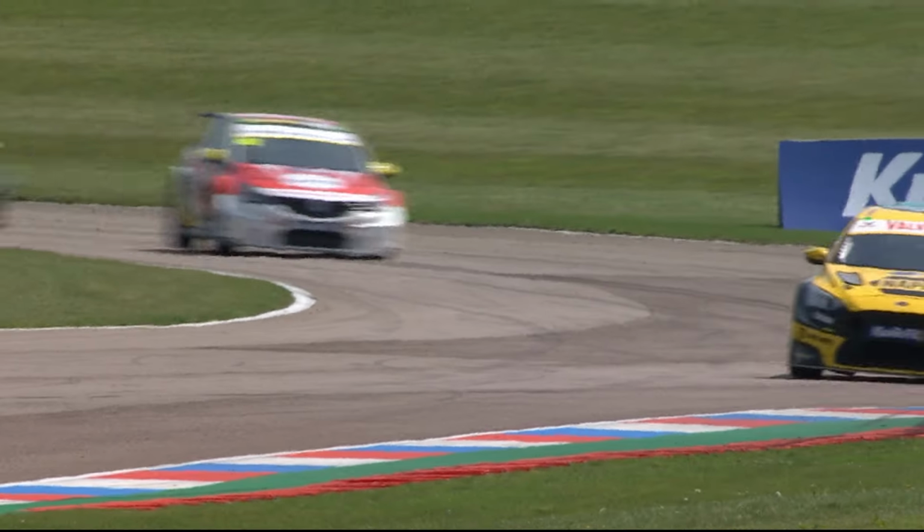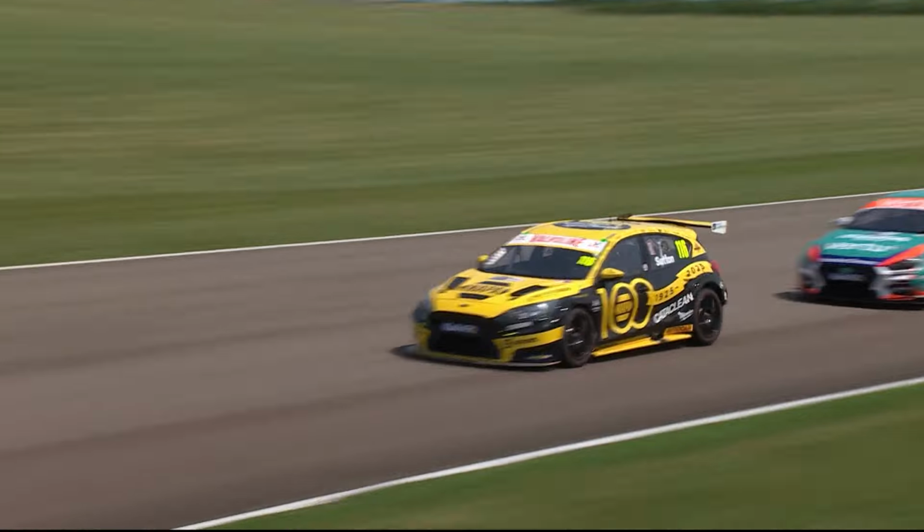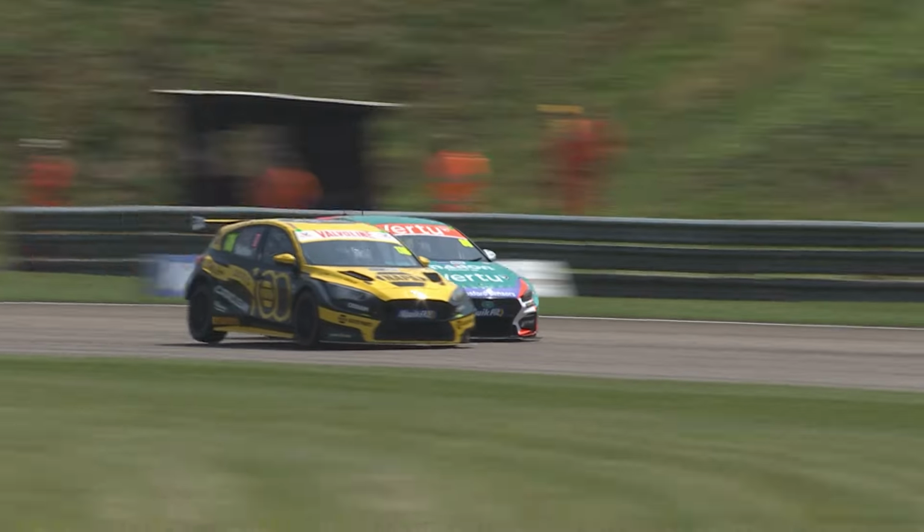He's an experienced driver with a great strike rate here, 7 times a Thruxton winner, so he's certainly one to watch. That Toyota Corolla getting better in the dry than in the wet, as here are the 2 race leaders, absolutely nose to tail. Ingram going to the outside line. Ash Sutton has only 1 lap's worth of boost.